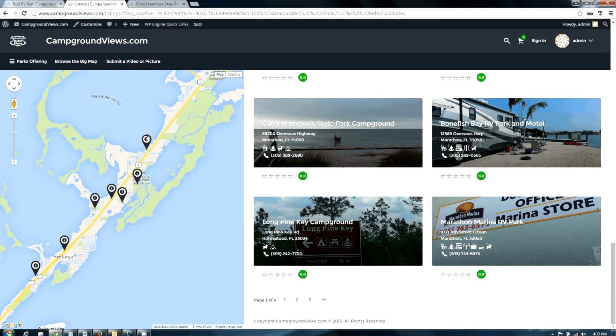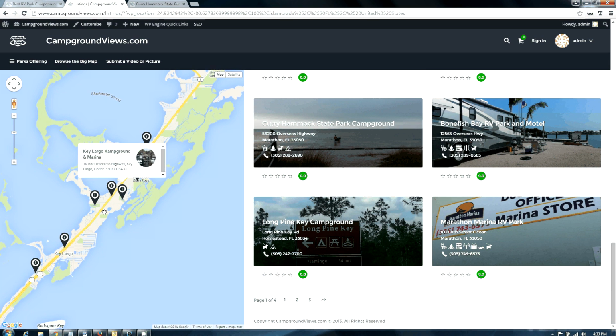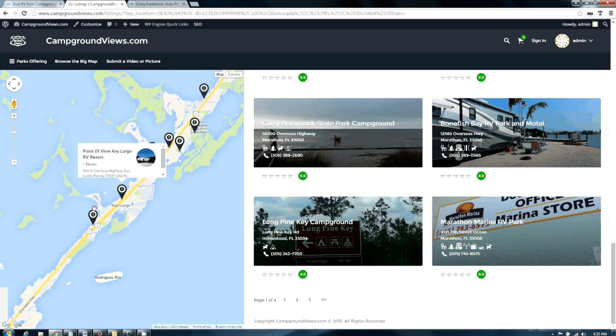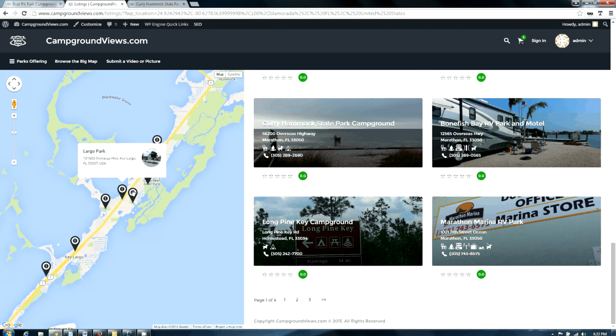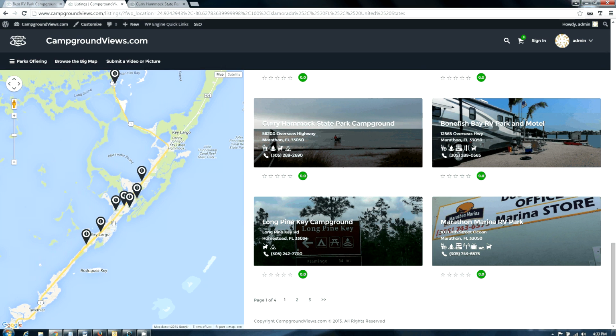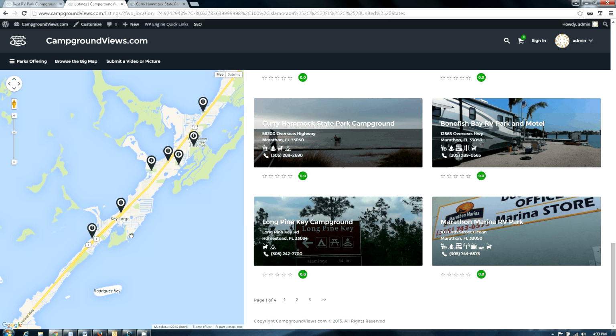Otherwise, you do have private campgrounds located all along here. Kings Camp is a popular location. Also Key Largo Campground and Marina. A few of these are more of seasonal, long-term sites. Some of these carefree resorts, for example, have long-term guests. But overall, most of these parks have short-term sites and have availability depending upon the month and week. Just call ahead and find out if there's a spot.